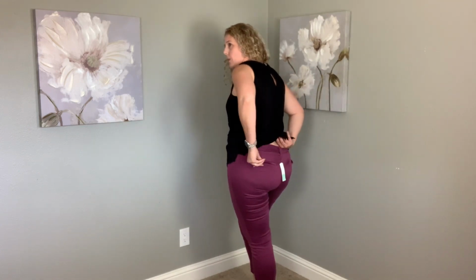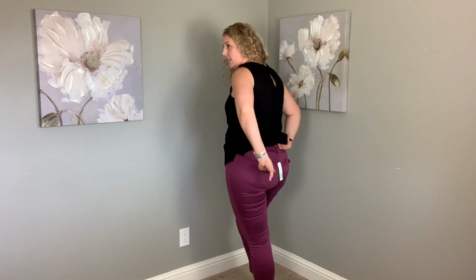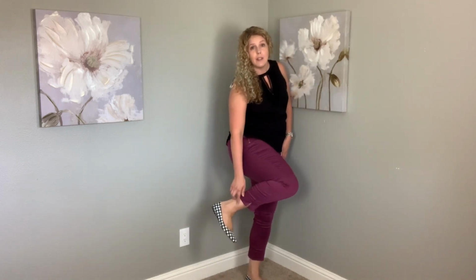I'm a little worried about the way the pockets in the back, this little part right here, they just kind of flare out a little bit, and the pockets are so teeny tiny that it's not like you could use them. You can't shove your phone back in there. They're not deep enough for anything. That's just more for aesthetics. But they're really soft. They're a fun color. I like that they have the little slits here on the side.